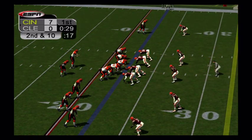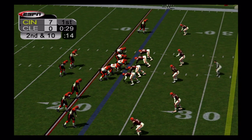Switch. Back 79. Switch. Back 79. Hut, hut.